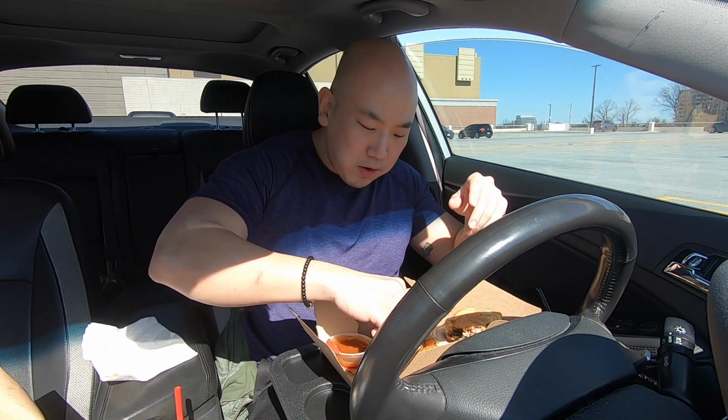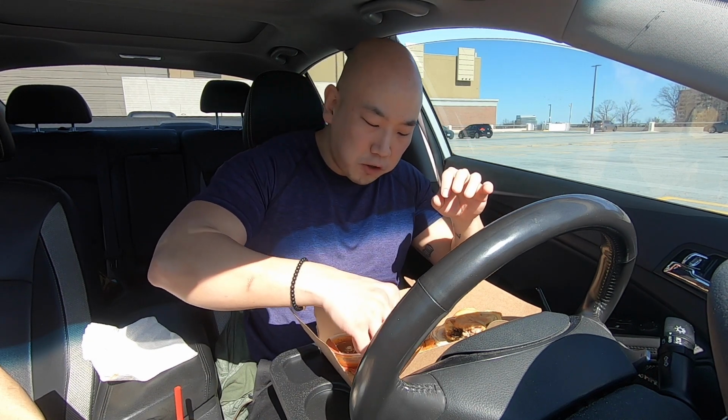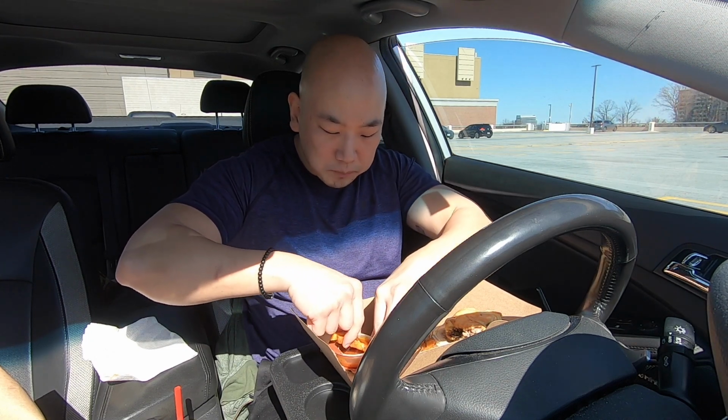And these fries from Five Guys are double fried, so you get that nice crispy exterior while remaining really fluffy and soft on the inside. You do have to eat them quick though. There's no preservatives. I've actually worked at Five Guys for a couple years when I was in college, so I know all the ins and outs. I can attest to the quality of their ingredients.